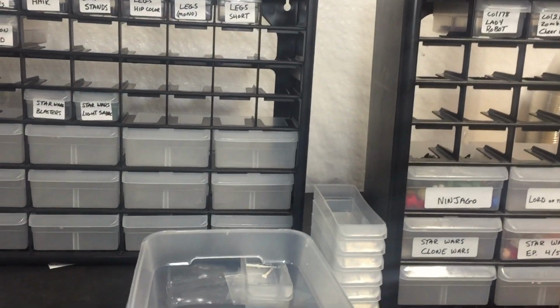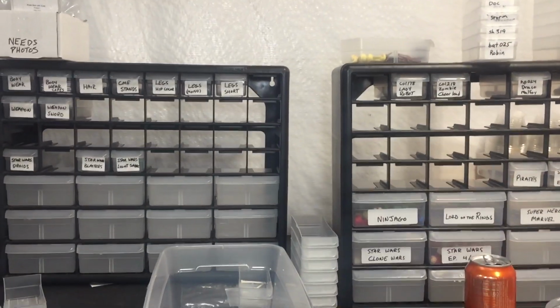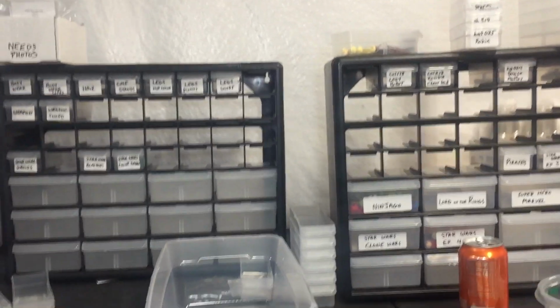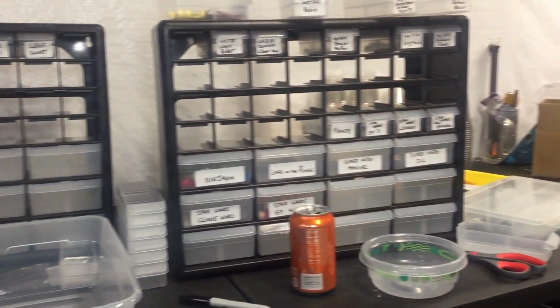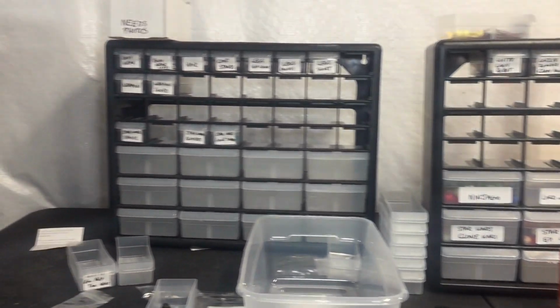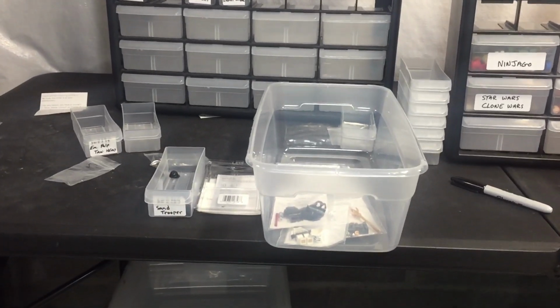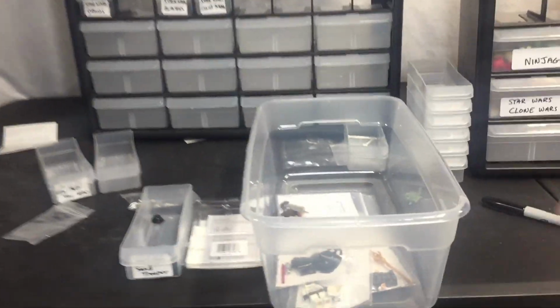this is the inventory, which I'm not going to track anymore. I'm just going to put it in there. Hopefully when I get orders that come in from BrickLink, I just put it away. I don't have to track it, which was very time consuming. And then yeah, this will become more organized.